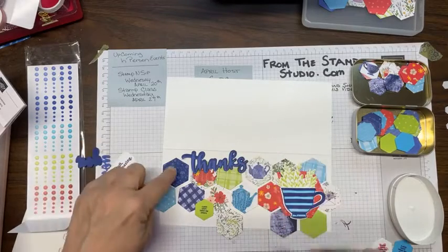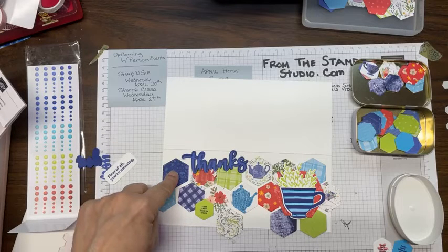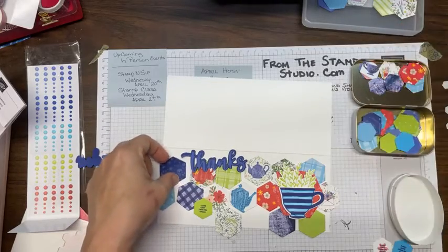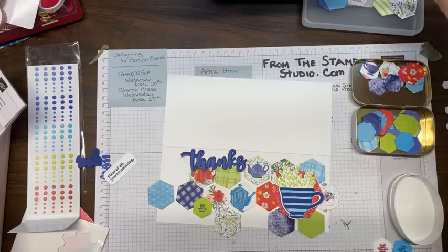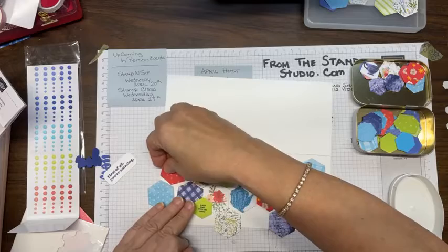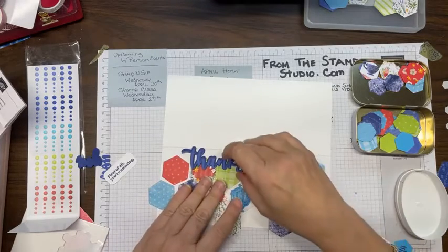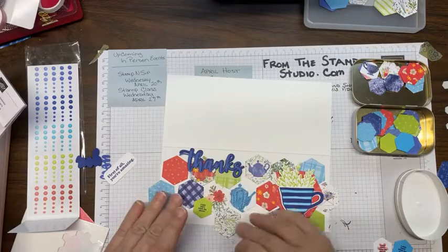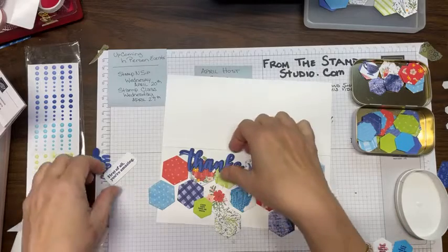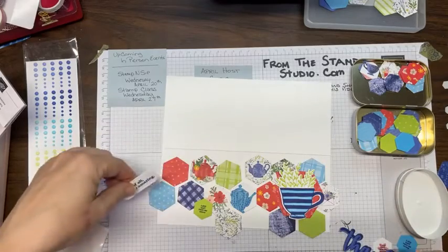If I do the dark blue there, I think I do want to switch this color. So it's a little bit of playing with colors. How about pulling, oh, I can pull in the flowers. Oh, we have the flowers there. How about polka dots over here? What do you guys think? Okay, so that's the idea. I think this is kind of laid out well. I can still do either this one or this one.